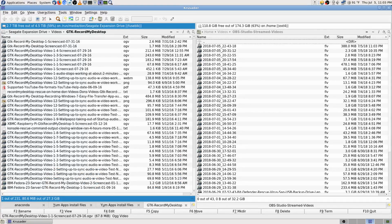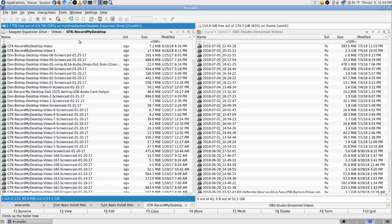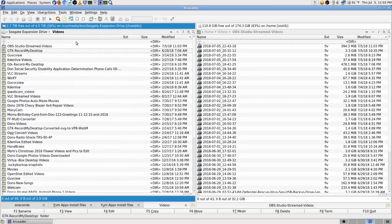But I used to use this GTK record my desktop. GTK is the graphic user interface. Record my desktop is the desktop recording app, which is really just a terminal command line app. And I put other things in there, like references for myself and stuff. But that's not the story right now.